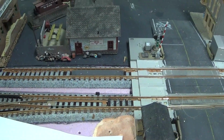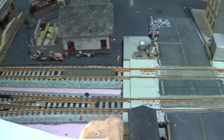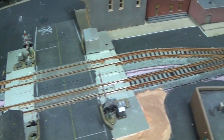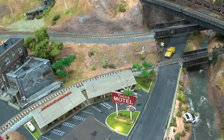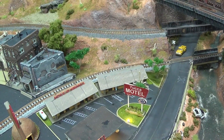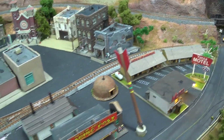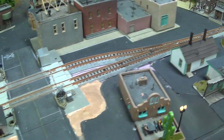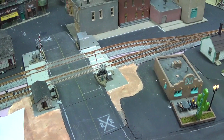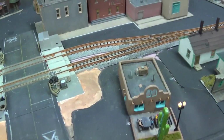As you can see in this video, if I go all the way over to about here, you can see that I've used rust paint on the rails all the way down and around to the crossing over there. I have not cleaned the top of the rails, and I have not ballasted track yet, but that will be one of the next things I do. I just have not gotten that far.